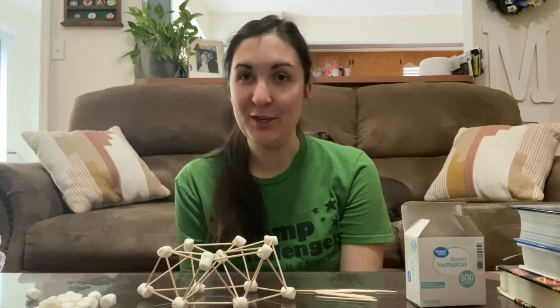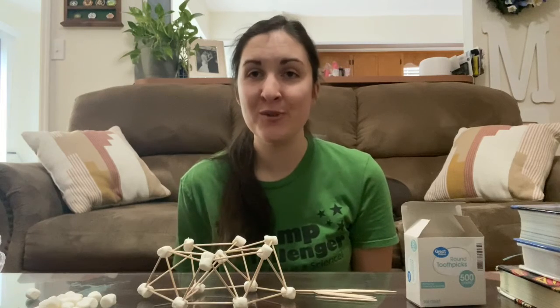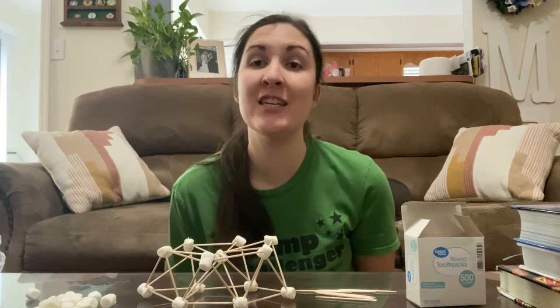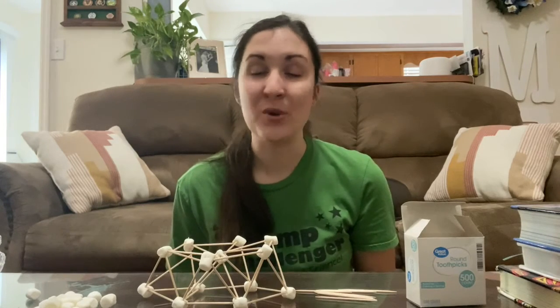So how'd you guys do? Now for me, it took a lot of trial and error. So if it does for you, give yourself some patience and just work your way through the problem to figure out the best way to build a strong freestanding structure that can support weight. Don't give up on yourself.